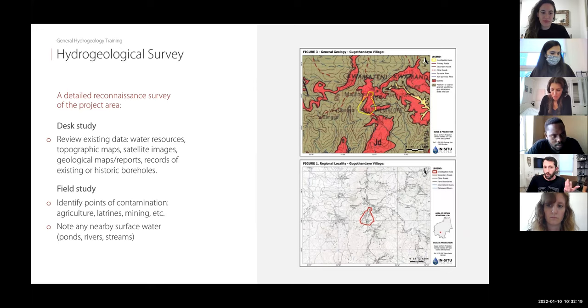And of course, it's very important that we know about any other existing boreholes in the area, because most likely when those were drilled, they also had records of the geology and so forth. So the desk study is really a crucial part of the survey. And again, it is up to us not to compile these reports, but at least to review them and to make sure that they make sense and that they include enough information as much as possible.